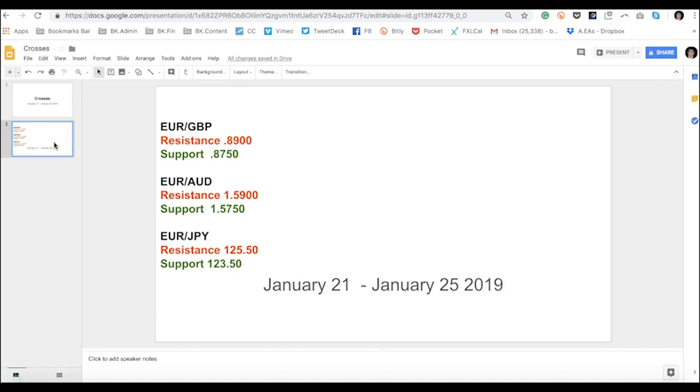When you look at the euro across all the major crosses, euro pound, euro Aussie, euro yen, it actually looks relatively positive. So while it's washing itself out against the majors, it may be showing us that it's nearing this bottoming out process. There are a couple of trades specifically here on the crosses that look quite interesting to me. Euro pound, 87.50 support, 89 is the resistance. Euro Aussie, 57.50 support, 59 resistance, and euro yen, which also looks very good here, 23.50 support, 25.50 is the resistance. Let's take a look at them one by one.